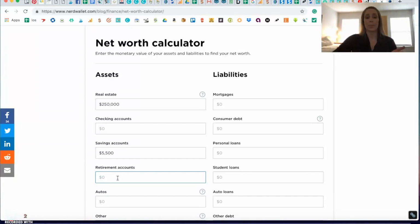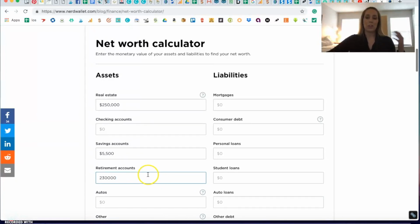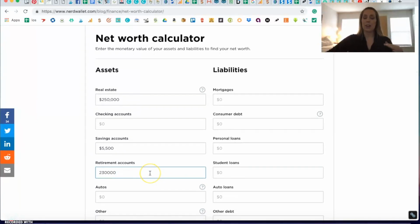Also, I do have a little bit sitting in retirement accounts. It's not a lot at this time, so I'm going to take our total retirement account estimate as of now, and I'm going to use $230,000 for that. I feel like that's a really good guess, an educated guess. I'm not just arbitrarily pulling a number out of left field, but I want to make sure I don't overestimate. I would always rather estimate on the smaller side than the larger side.